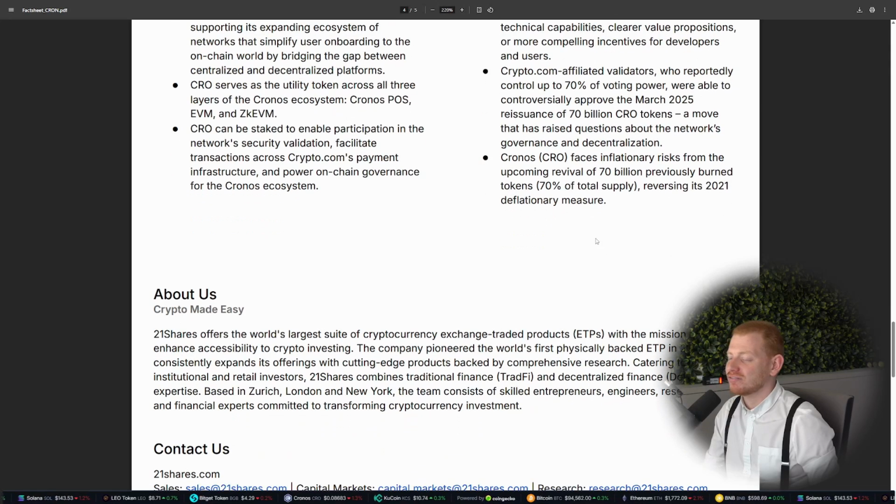And going on about that 70 billion mint, Cronos faces inflationary risks from the upcoming revival of 70 billion previously burned tokens, which is 70% of the total supply, reversing its 2021 deflationary measure. In my humble opinion, 21Shares hits the nail right on the head with the risk factors, because now with Solana and with BSC, it is really, really hard to remain competitive for the CRO chain. But also, of course, with the 70 billion unburn, we have now seen that the Cronos chain is not truly decentralized.